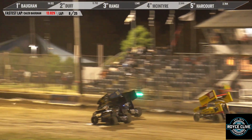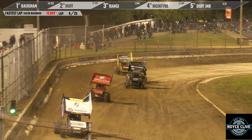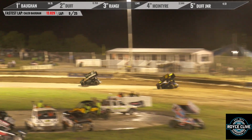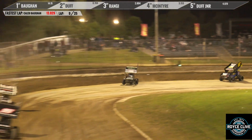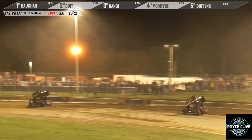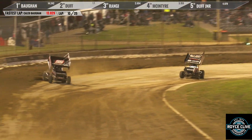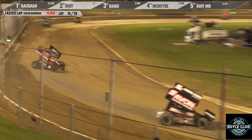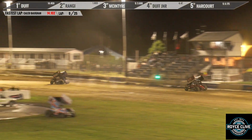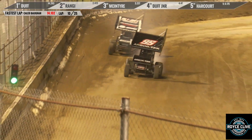He's coming under some pressure from Bailey Patterson and Adam Evans. And Patterson, well, he managed to get past there with half a wing. It won't be helping the handling of that car as he goes round. But Caleb Bourne's still got a bit of work to do, because Jamie Duff, another 16 laps, and Duff's still sitting in that second spot. A little bit of distance back to Connor Rangi, and the Daltons car goes through. And he'll have to watch his back by the looks of things, because Jacob McIntyre is only half a dozen car lengths behind. Here comes Caleb Bourne, Avon Insurance Brokers BMG car, trying to keep up there in the dirt.